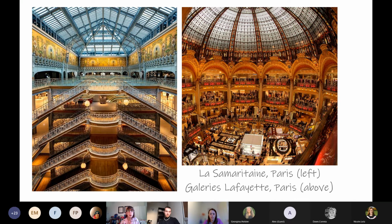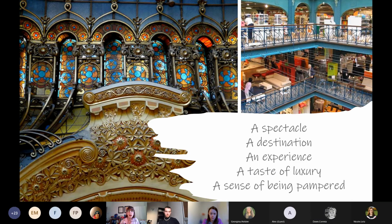You could browse, you could eat, you could go to the toilet, you could do all these things which we take for granted now but couldn't until about 1851. And from that point on, the idea of a department store started to grow. And you can see from the slides that they are absolutely beautiful places. They were spectacles, they were destinations, they were places of enormous luxury.